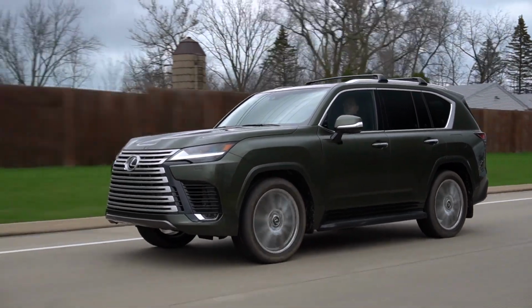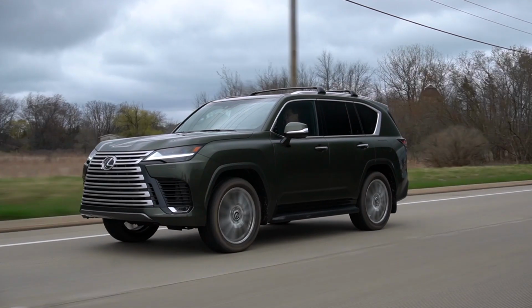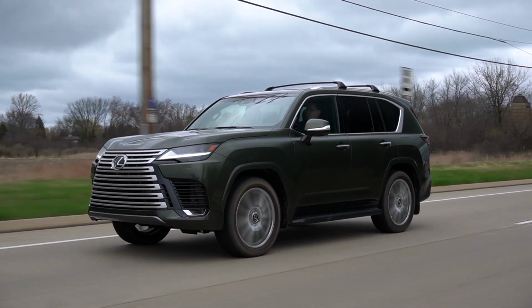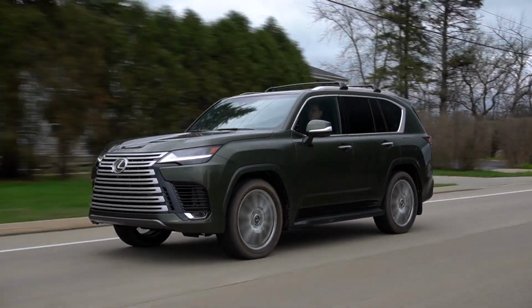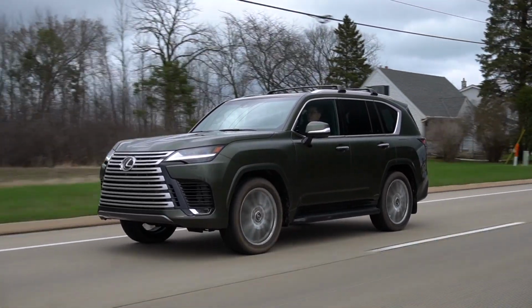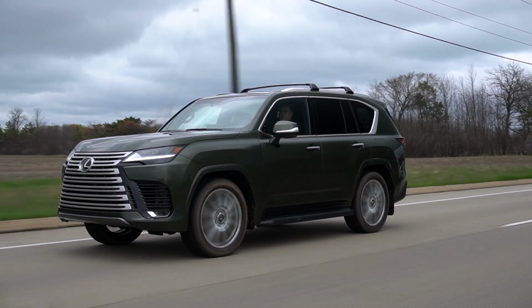So there's the new Lexus LX600 in Ultra Luxe. After a few days to think about it, I think the Ultra Luxe trim actually does a disservice to this SUV. A more standard trim with all the amenities in the front row would solve almost all the issues I had with this LX. So save your money, get a little bit lower trim, because that's where the LX really starts to make a lot of sense.